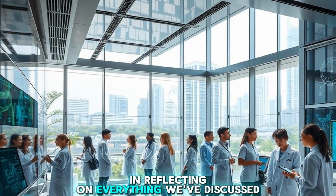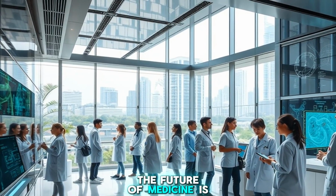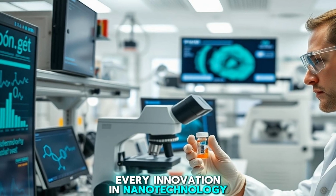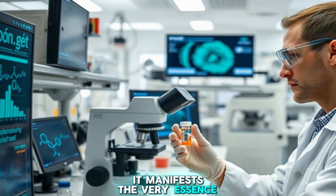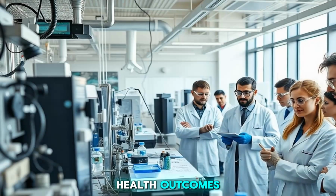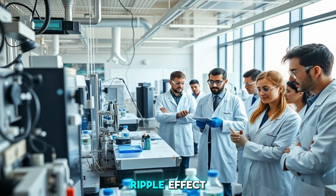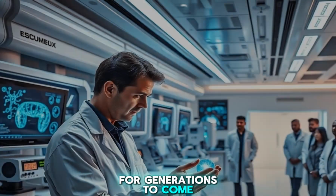In reflecting on everything we've discussed, we now arrive at a powerful realization: the future of medicine is not merely about technology, it's about the human experience. Every innovation in nanotechnology does not just represent a scientific breakthrough, it manifests the very essence of hope, resilience, and our never-ending quest for improved health outcomes. The stories we're shaping today, the lives we're touching through these nanotechnologies, are poised to create a ripple effect that will undoubtedly transform global health paradigms for generations to come.